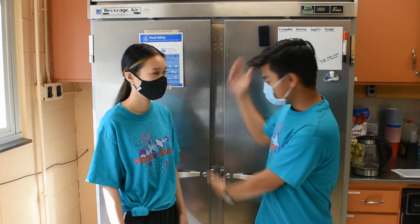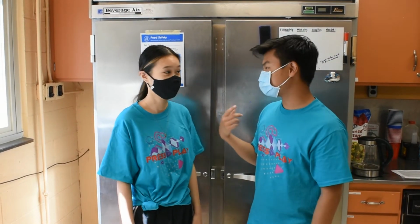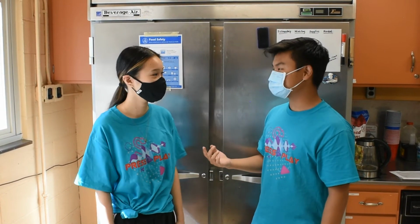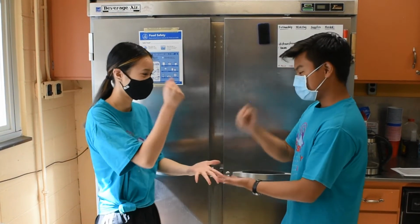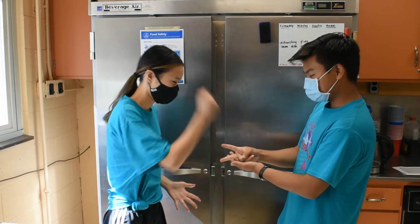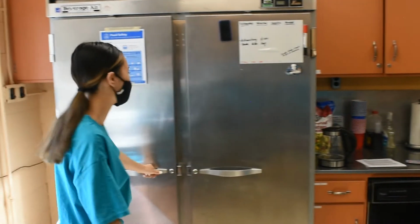Alright, so here's our fridge. So we're going to get to pick 3 ingredients for both of our ramens. And so let's do rock, paper, scissors to decide who gets to pick the first ingredient. Sounds good. Rock, paper, scissors, shoot! Let's go! Come on, Allison, let's pick our ingredients.